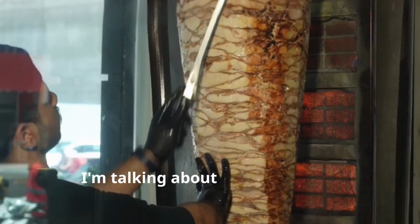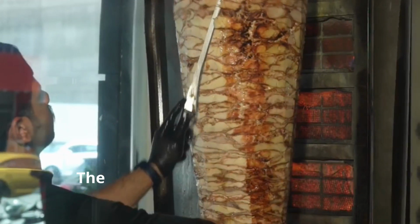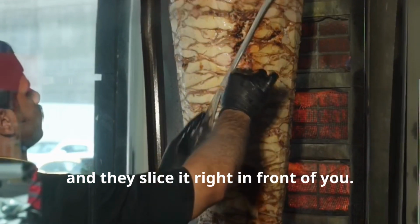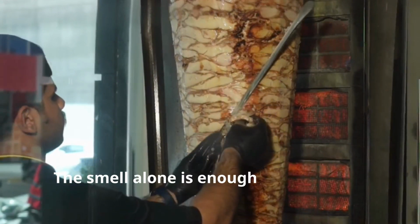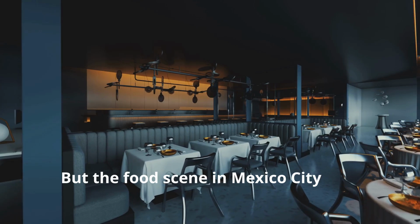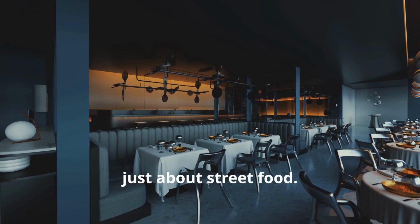I'm talking about tacos al pastor. The meat sizzles on a vertical spit, and they slice it right in front of you. The smell alone is enough to make your mouth water. But the food scene in Mexico City isn't just about street food.